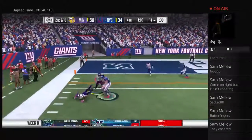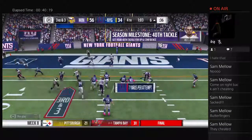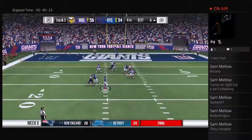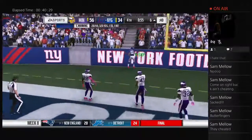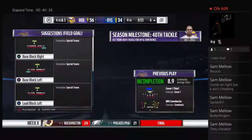This will be caught just inside the 10, and able to break one tackle, but then quickly brought down. But a nice little gain. And now they're in the hurry-up. Manning going to try and throw on third down, and probably the wise decision there. No one open. He just throws it away, and that keeps the field goal on the table.